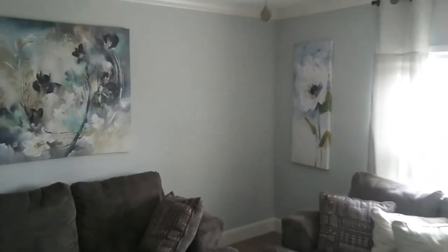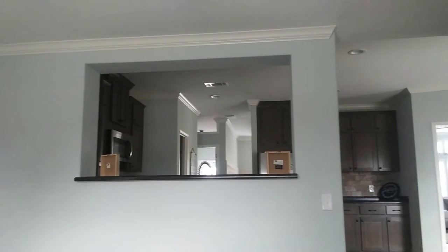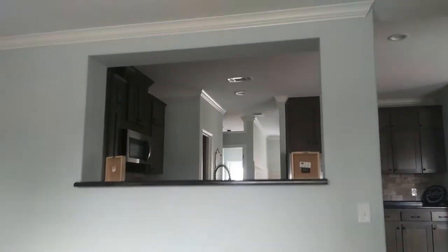Now this house right here, it screams entertainment. Entertain guests, entertain family. You can sit right here on the sofa and look right into the kitchen area. Very, very nice.